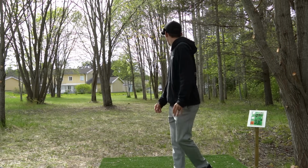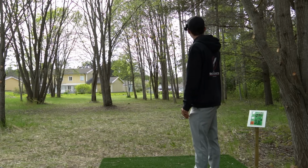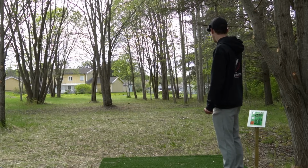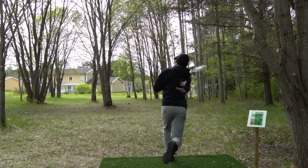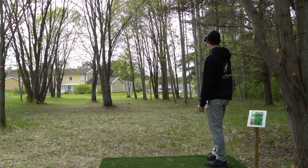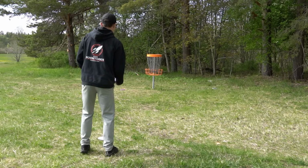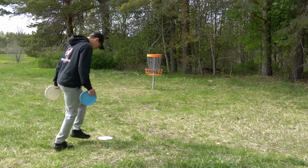Basically as well as I can do, if you don't want to throw a risky shot and put more stuff in play. Let's try to do something else. I feel like there's something here, but I don't know what. Roller. Yeah, some kind of roller. Forehand, overstable, outside, inside. Maybe a batty forehand roller. I almost hit the pole. That's the play.